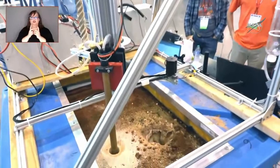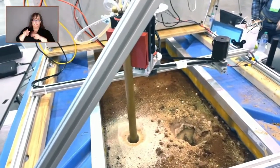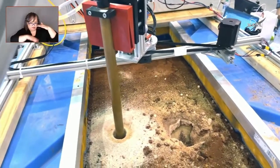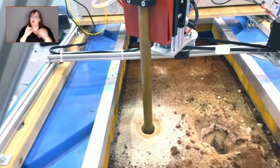And then to extract the water below, teams have converged upon a strategy of melting a pool of ice underneath the surface and pumping it out, rather than trying to extract the ice from the overburden layers up above.